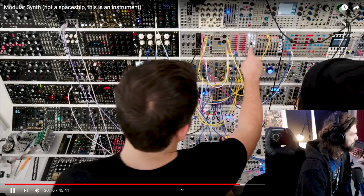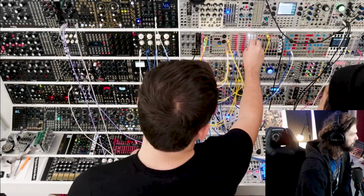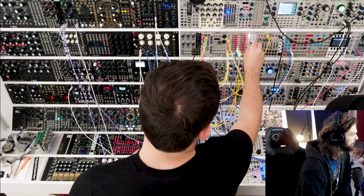Oh, will this change the tempo of the sequence? Yeah. That is one happy musician face. It really is cute. His reaction is really cute.